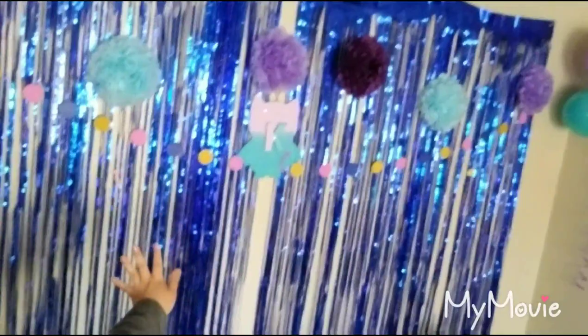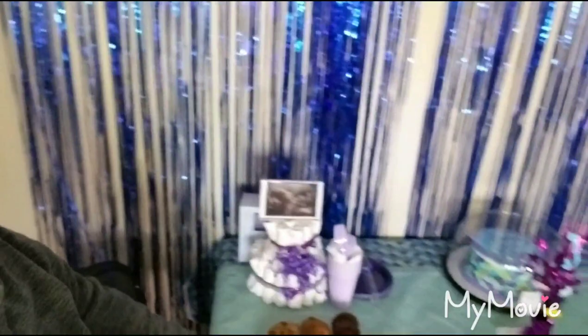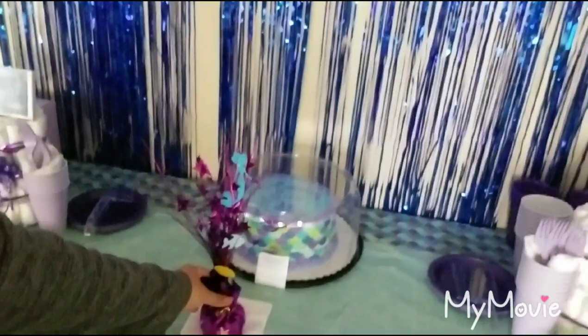So this is the decorations. This is like the background. And this is the table where it has the cake and the diaper cakes. And then the cookies. And then extra plates and napkins and forks and cups. And then the centerpiece that me and my sister made. She put mermaids on it.